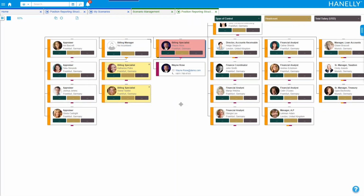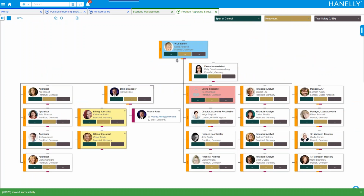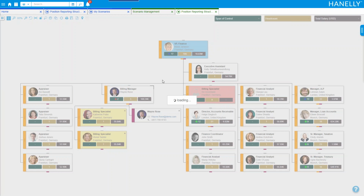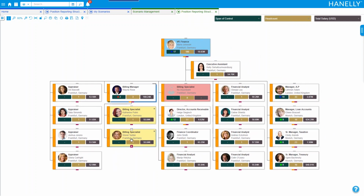To do so, I would drill down to the employee level. In this case, I see Wayne Rose record, and I will take Wayne and I will put him as the billing manager. Now, notice what's happening in the structure as I do these changes. First of all, the span of control of the VP of Finance organization went down from 19 to 17, and that's because I've moved 2 employees under Wayne Rose here. So it went from 19 to 17, so it's being reduced as opposed to before. This becomes vacant because I moved Wayne from that position to that one.